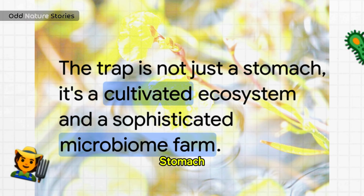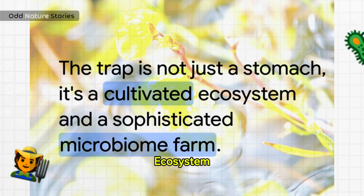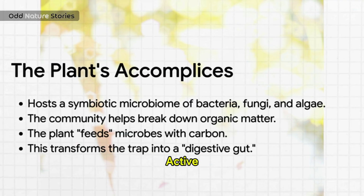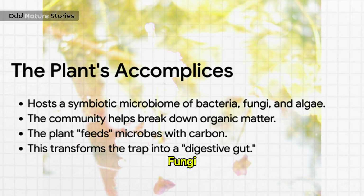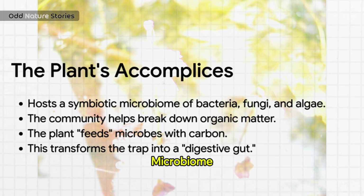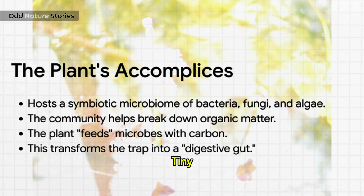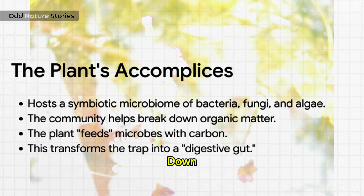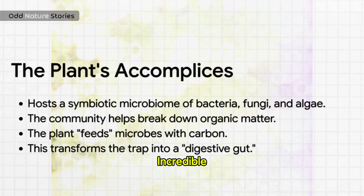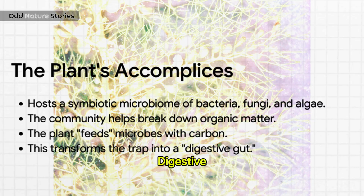The trap isn't just a stomach, it's a farm. The bladderwort is literally cultivating a miniature, thriving ecosystem inside every single one of its traps. Here's how it works. The plant is an active host to a whole community of bacteria, fungi, and algae that live inside the traps. It even feeds this little microbiome with carbon that it makes through photosynthesis. And in return, this community acts like a tiny external digestive system, breaking down not just the animal prey, but all the other algae and junk that gets sucked in. It's this incredible partnership that turns the trap from a simple stomach into a super efficient miniature digestive gut.